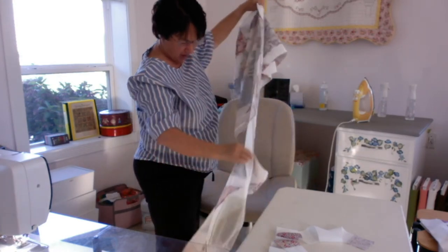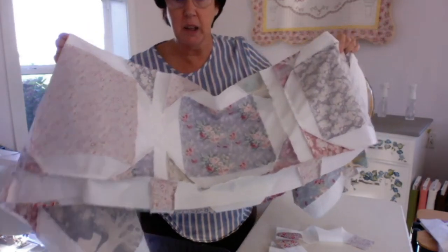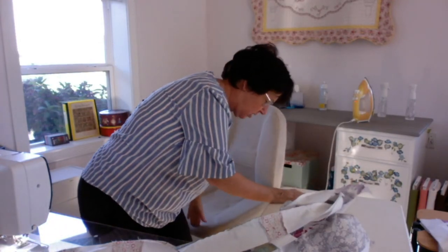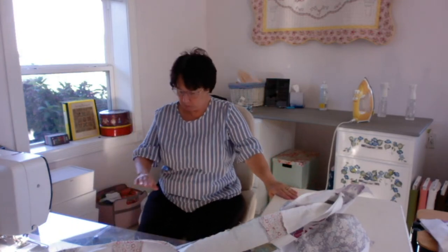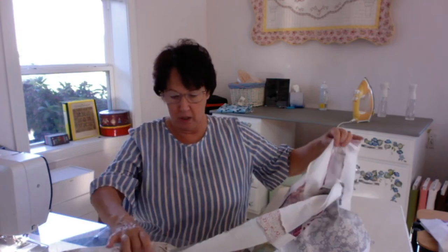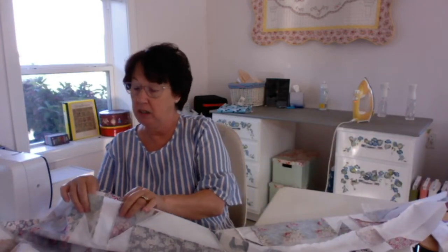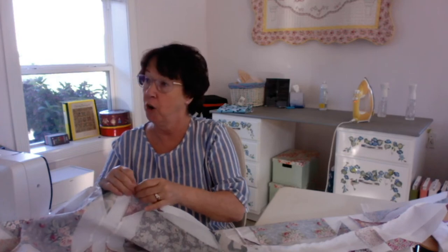So what I'm doing now is just putting my rows together so that I can get them pinned. Thank you. I think it's going to be really pretty when it's done. The biggest thing is any quilt with a white background is really tough because you've got to make sure that all of your threads are hidden, because otherwise they will show.